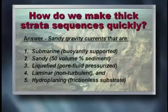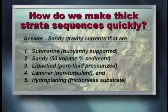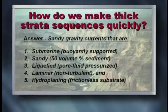Well, I think a large part of the strata were made by these sandy gravity currents, these very unusual low friction mud flows. I believe they're submarine. In other words, they're underwater, and the water that they're in, the ocean, supported them buoyantly. So that helps them move and stay supported. And I believe they're sandy, about 50% sand, a lot of silt and clay-sized particles, but also coarse fossils. And so when these things flow, they make amazing layers. And I believe they're liquefied. In other words, there's pore fluid pressure between the grains that keeps these particles separated. And the liquefied condition of the slurry makes for the low friction properties. Think of it as little springs between grains that keep them apart.